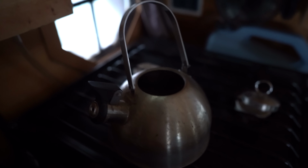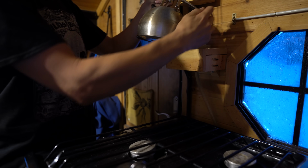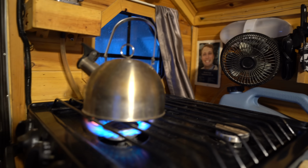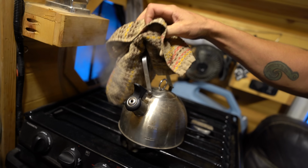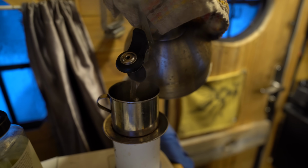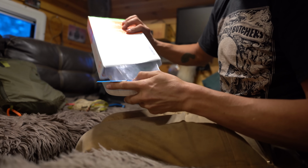Good morning, everybody. We get some snow outside, but we're pressing on anyway. I'm gonna get a little bit of coffee going here and warm the 7.3 diesel up, and we're hitting the road. This stuff's pretty good. And mow down on some granola.